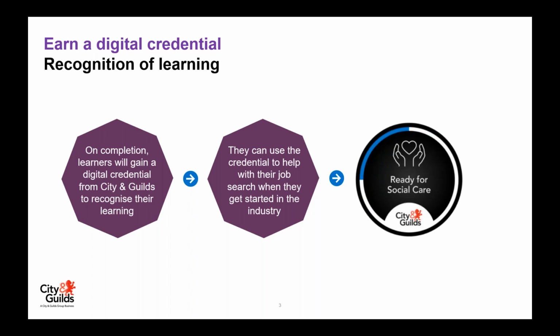We would encourage anybody that holds one of our digital badges, which we issue for our qualifications and for learners that complete apprenticeships with us, to showcase those badges on their social media and perhaps in their email signatures. It's a really useful tool to help other people recognize the learning and skills that have been attained. So there is a Ready for Social Care digital badge, as illustrated on the screen, and we're very excited to see individuals progress through this online digital learning course and be awarded that digital badge.